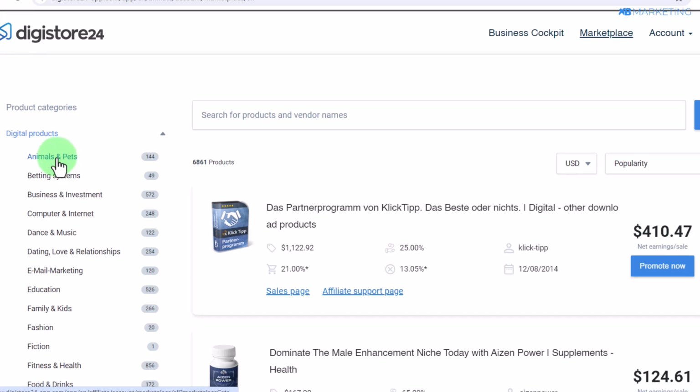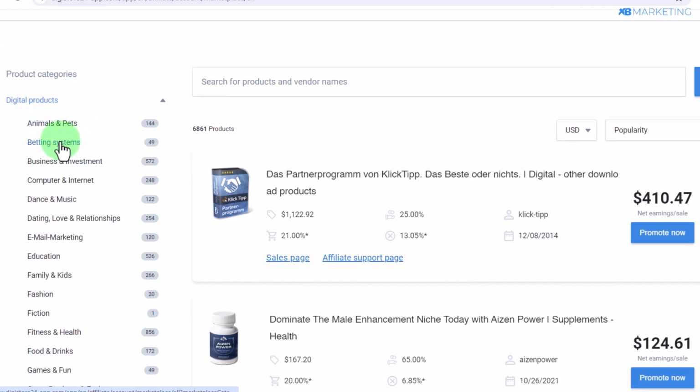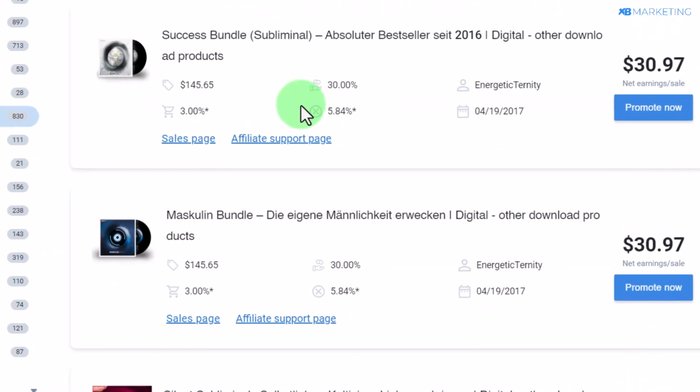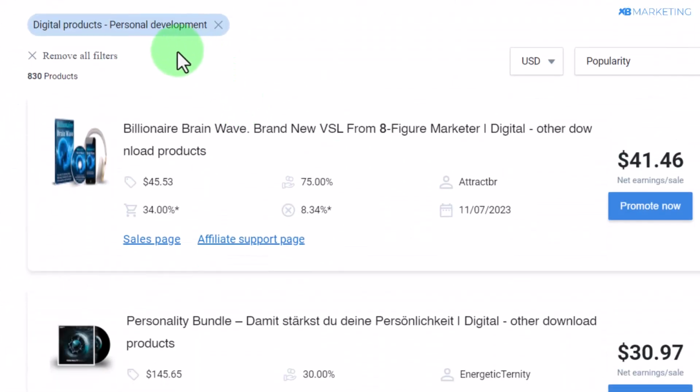But what I really like to do is to come over to where it says digital products, and once you come over here, you're going to see various categories of products that you can promote on Digistore 24. So for me, I am going to take personal development as an example. So if I click on personal development, as you can see, there are a lot of products available under this category alone that I can start promoting and start earning money.